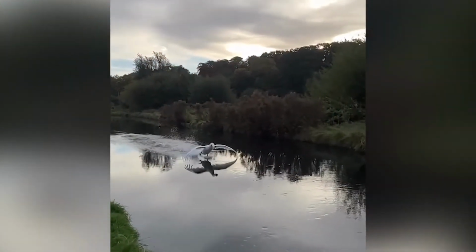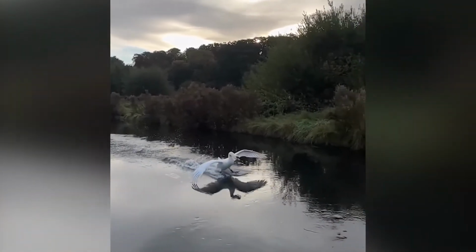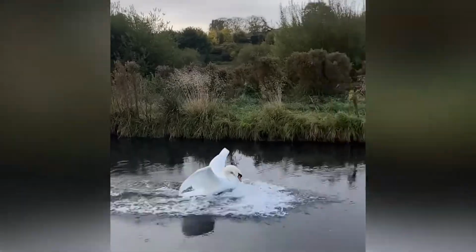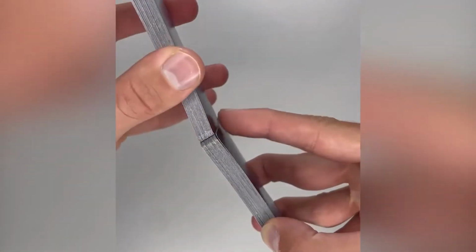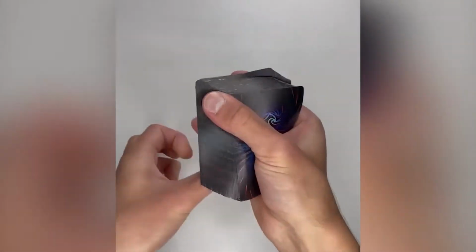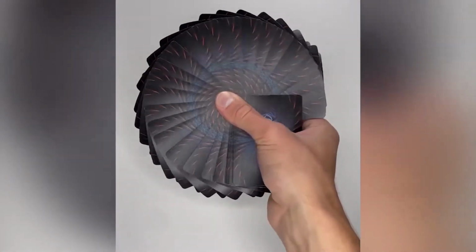If you thought the jet landings of an aircraft carrier were cool, watch this goose coming in hot, walking on water and gracefully stopping. Get a glimpse behind the scenes of one of the many card tricks performed by magicians. Now that you know the trick, you can try it yourself and you can become a musician too.